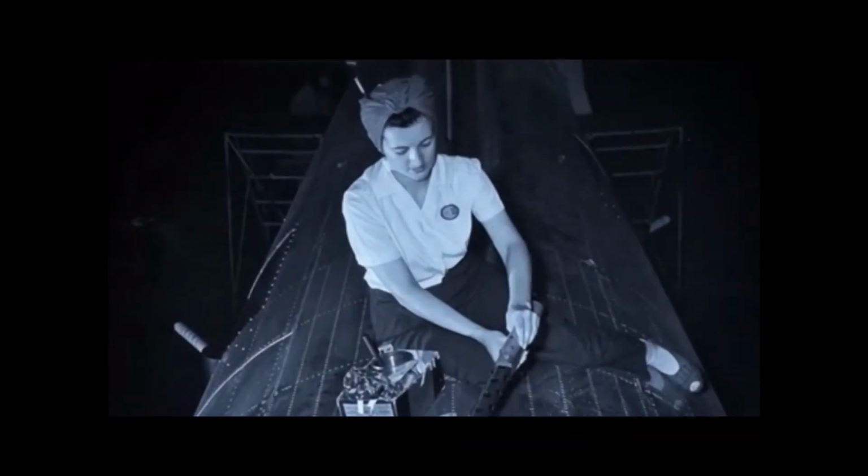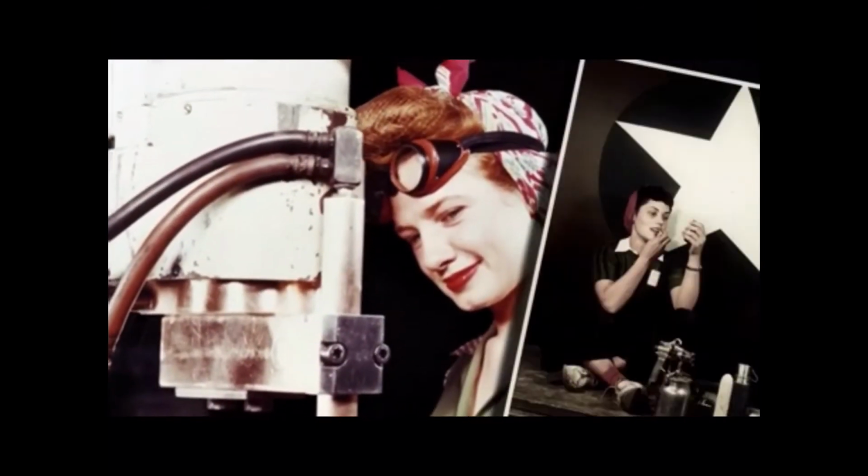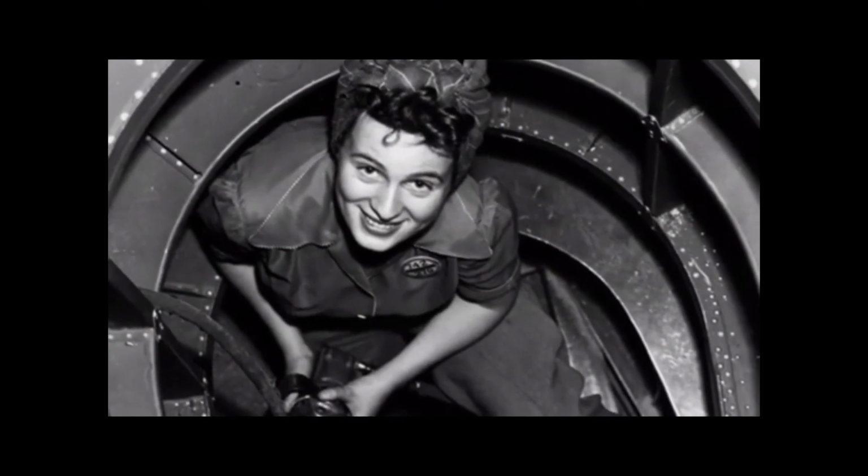The Flying Fortress, the Mustang, and the Super Fortress. Women helped build the planes that helped win the war. Rosie the Riveter. She's more than just an icon. She symbolized the contributions of women who entered the workforce and paved the way for cultural change.